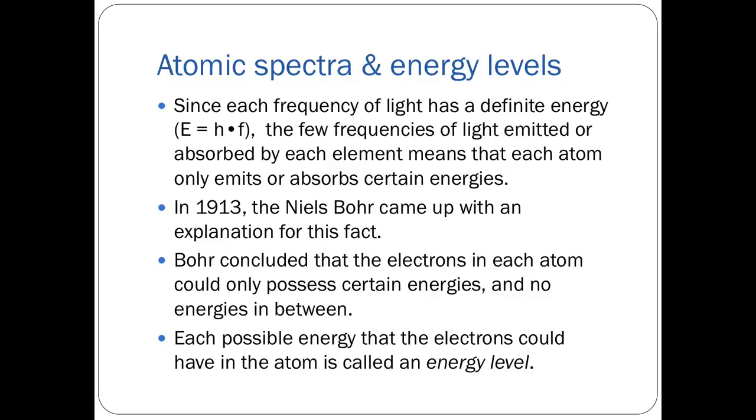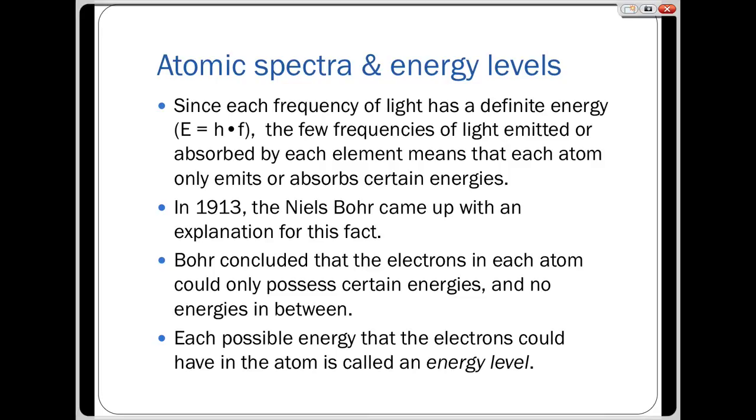Each frequency of light, we know from our last lesson, has a definite energy. We use this equation: E equals hf. The energy of electromagnetic radiation equals h, which is Planck's constant, that really, really small number, 6.626 times 10 to the negative 34th joule seconds, times f, the frequency. So each individual frequency has a definite energy. The few frequencies of light that are emitted or absorbed by each element must mean that each atom only emits or absorbs certain energies.